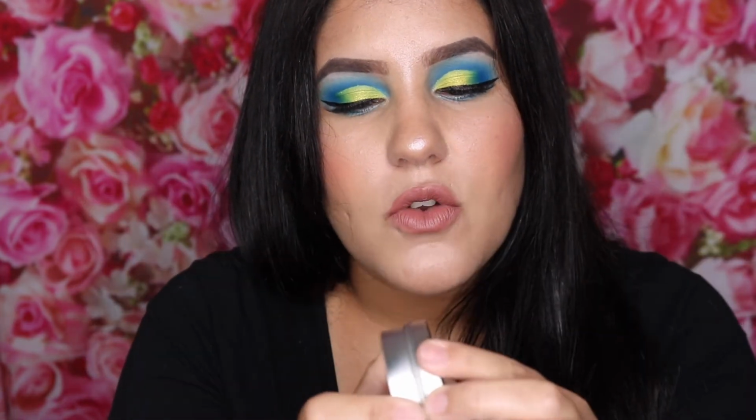This setting spray, no honey, no. Don't even do it to yourself. Don't even do it. And the blush is pretty good. Hopefully I reach for it again. I love the packaging. It's totally different.